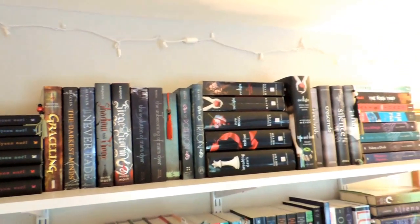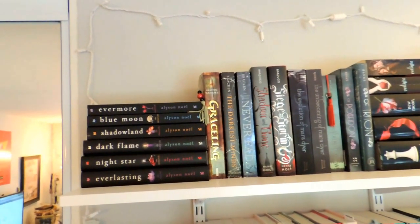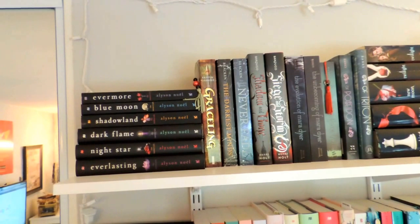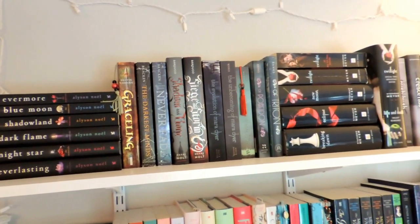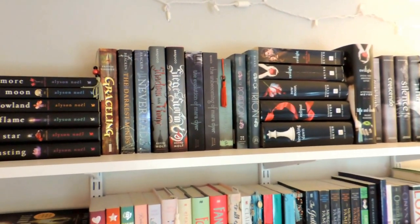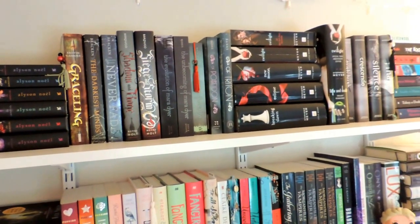Okay, so the top shelf, I have my Evermore books, and honestly, it was one of my first series that I've read, and I really liked the first couple, especially the first one. But unfortunately, the series went nowhere, and I have not finished the last book and really don't plan to. So next I have Graceling, and still haven't finished that. It's not that these books aren't good, it's just, I don't know, I have a problem, but you know that. So I have the Darkest Minds series, OMG. I just got finished reading both of them. The Darkest Minds, Never Fade, so good, I need the other one.